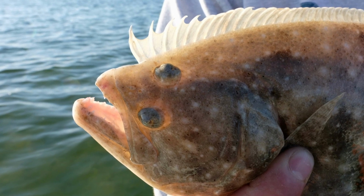So, let's talk about flounders. Flounders spend their summer months up north in our river systems and upper bay systems. Around September, our first cold front, they start migrating south to go offshore. Prior to getting offshore, the flounder are going to show up in the Santa Rosa Sound and surrounding waterways from September through November. It's a fantastic time to target them.